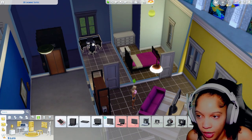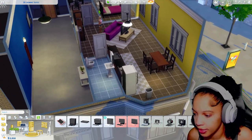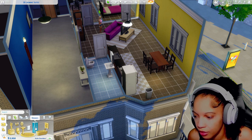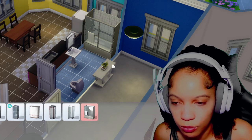But we got a new bed, y'all. We got a new little office area. We got a new TV. Anything else we need? I'm gonna go ahead and sell that tub because I want a shower tub. Because sometimes we might not have time to be sitting there in no tub. I can't get this one? Oh, boom. Wait, can we change the color? Oh man, we'll just leave it like that.